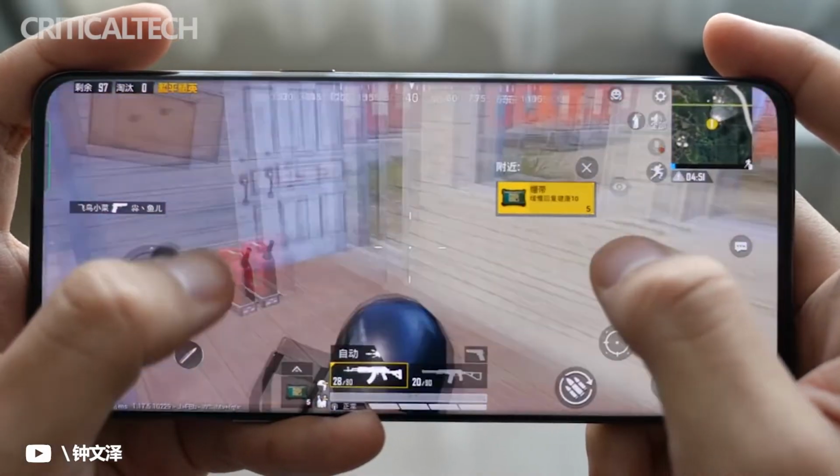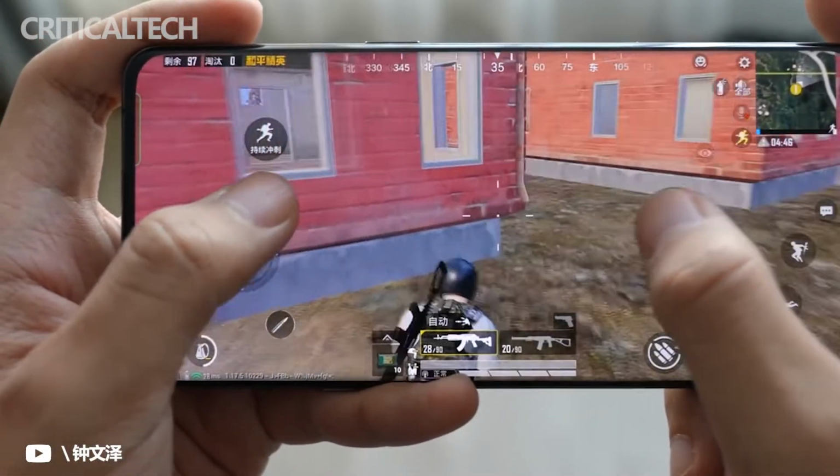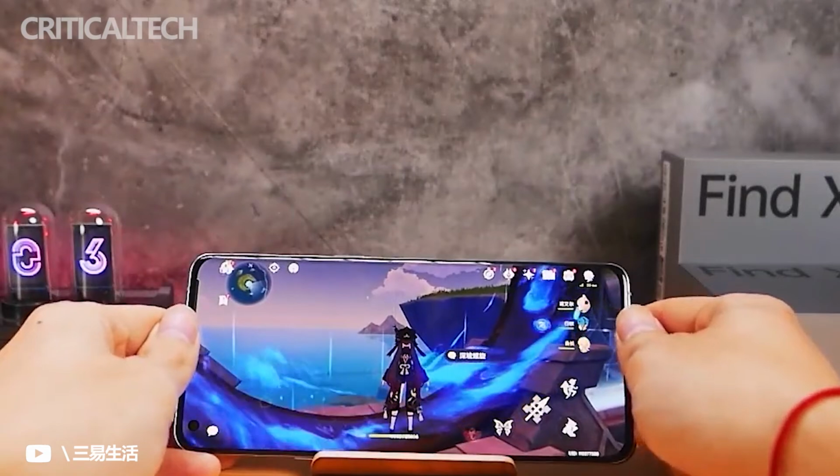The speakers are significantly better than the Find X3 Pro. They produce a much better stereo effect and a louder sound without becoming tinny. As always, you should listen to the speakers in real life. It's difficult to convey this with just text or videos.